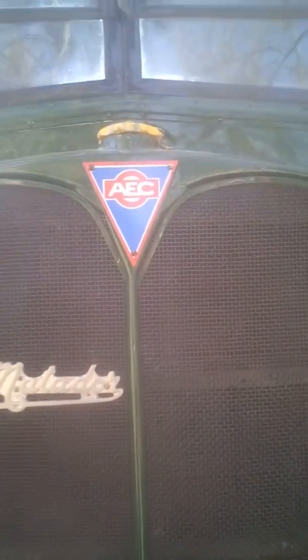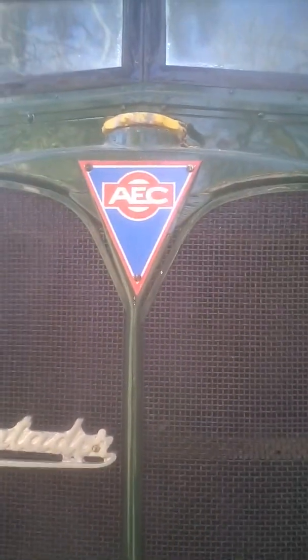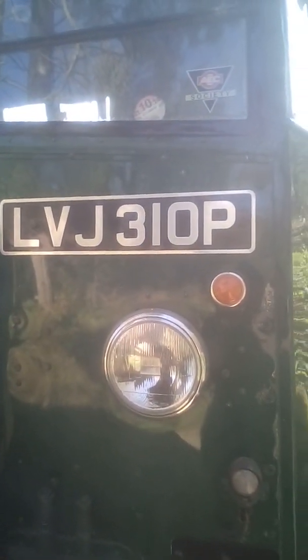A bit overkill these were, really. You know, I think what the army did with them was pretty good, but once the timber boys got hold of them, they really put them through their paces, and to be fair, it's pretty indestructible, really. You can do a lot of work with one of these even now. It was registered 1975 or 6, I think, that P-reg.